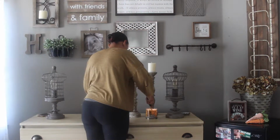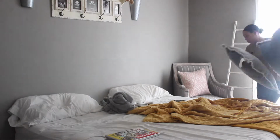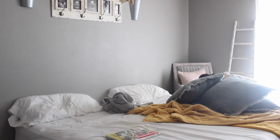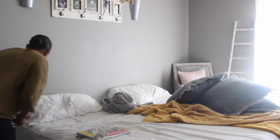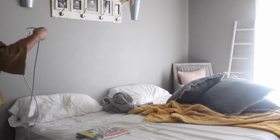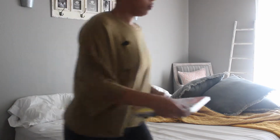I love burning candles whenever I'm cleaning. It just makes everything 10 times better. Right now I am obsessed with Leaves by Bath & Body Works. I just can't wait for fall. That's the ultimate fall candle. If you haven't tried it, go ahead and check it out. It is amazing. You're gonna love it.